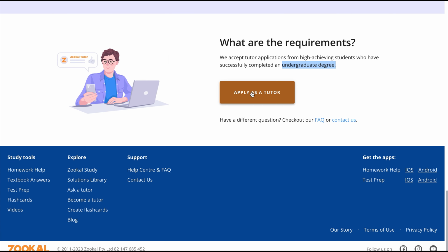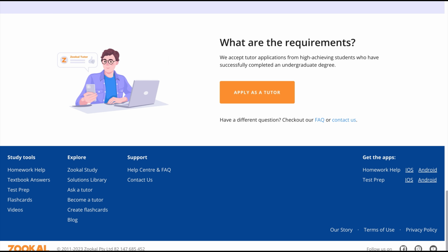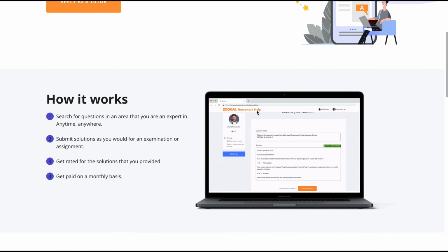I wanted to just click here and say apply as a tutor to see what they actually say and or what you can expect as a potential tutor on Zookal. This is the page that you come on once you click apply as a tutor. So far, it looks like it's a simple process, but of course, once you've filled in your personal details, like your password, as well as put in your email, as well as your full name, then click sign up. They're going to send you an email and contact you directly in order for you to participate in just a short interview process that they're going to take you through, which is where you're also going to submit your qualifications to make sure that you meet the requirements that they have on a platform like Zookal in order for you to become a tutor.